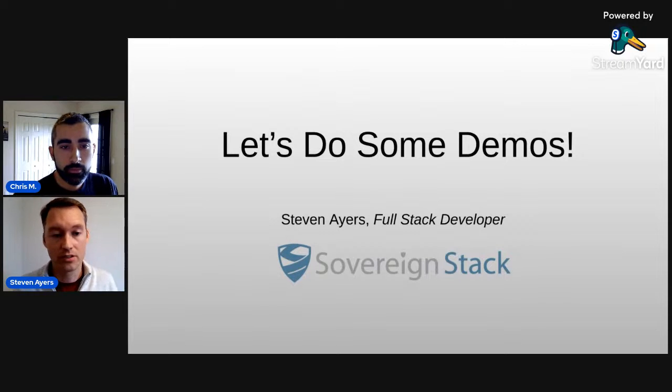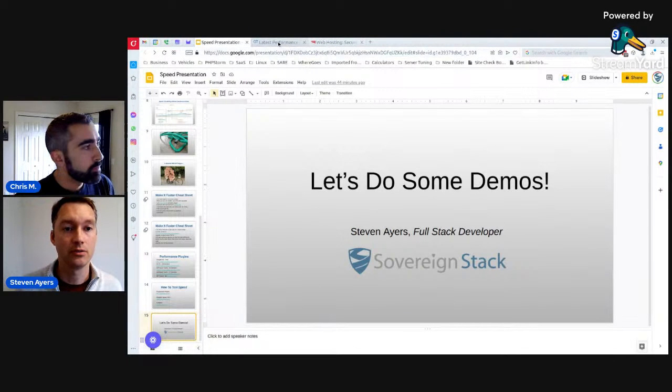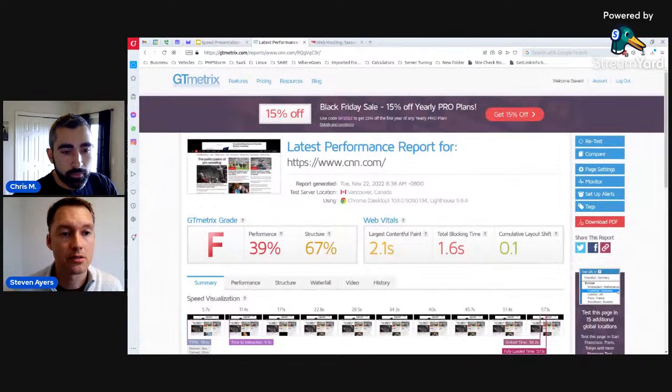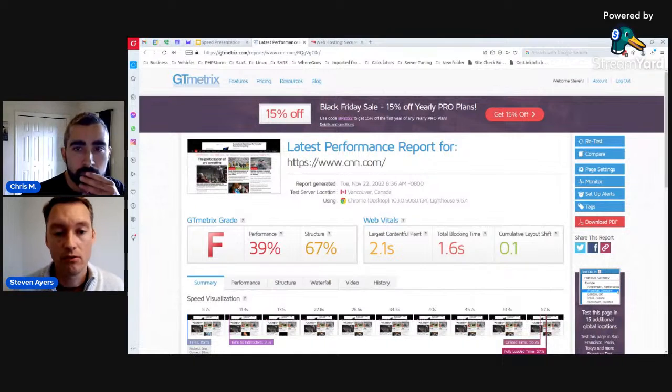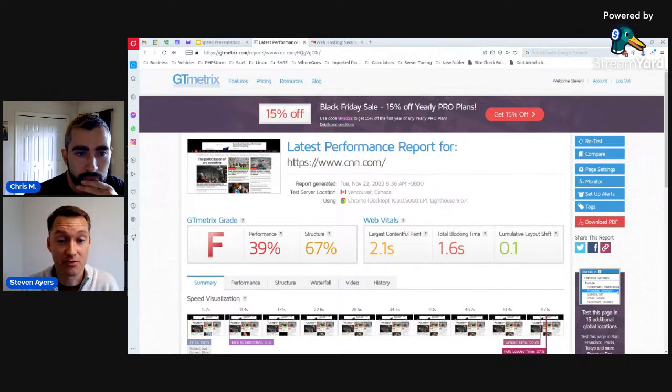So without further ado, let's do some demos. I am going to go to GTmetrix here. Can you see the screen, Chris? Yeah, it looks good. Okay, so I tried doing weather.com because weather.com is notoriously slow to load even on a desktop. But it was so slow that GTmetrix wouldn't even scan it. So I had to settle for CNN.